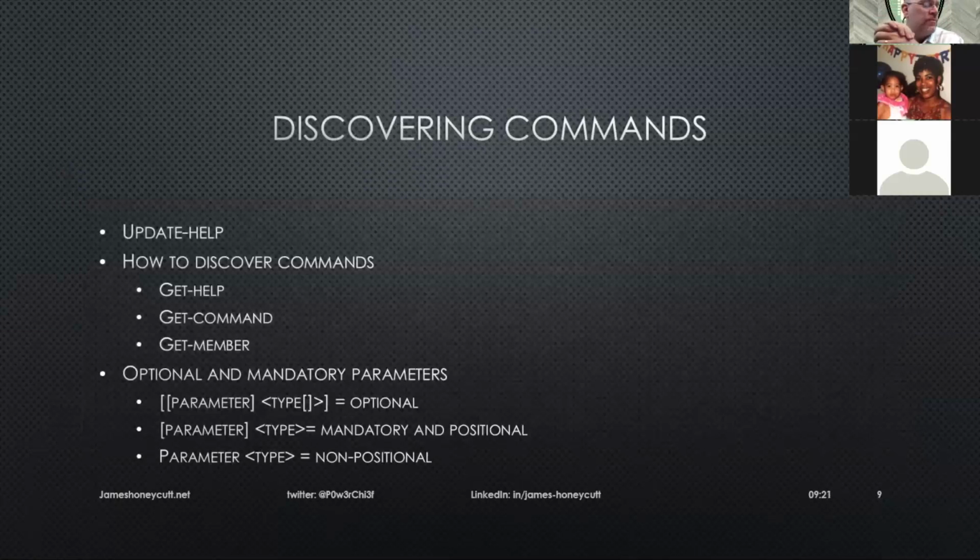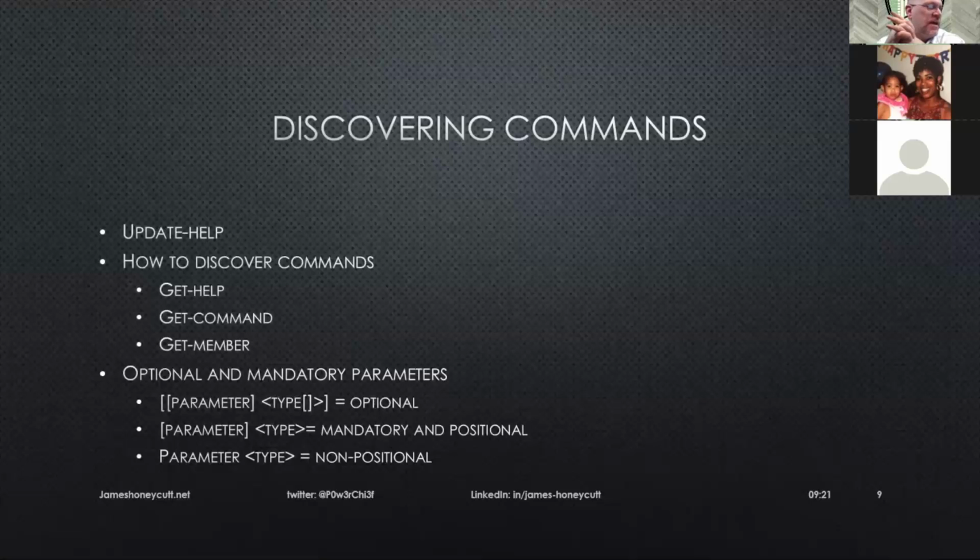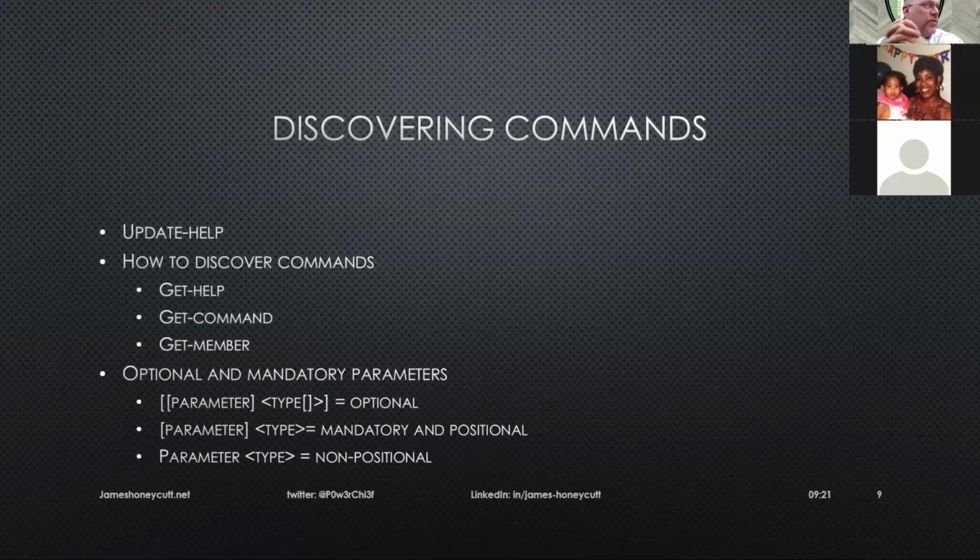One thing I did want to point out is the flow of today's presentation. It's going to be a lot of lecture, but I'm going to be in PowerShell quite a bit, kind of doing labs. You can follow along if you wish. And I can't remember if the announcement said that there was a CTF or not, but unfortunately, because I added a bunch of new stuff, there's not going to be time for a CTF.